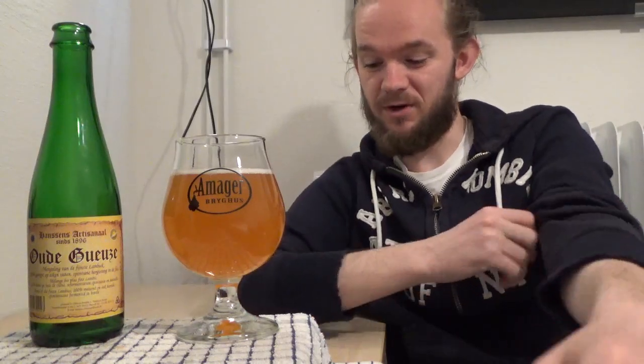So yeah, as I always say, take a little bit of time and just enjoy the aroma of the beer before you get stuck into it. But let's have a taste of this beer now and see how we get on. So this one is the Oude Geuze from Hanssens Artisanaal in Dworp, just outside of Beersel, to the south of Brussels in Belgium. Let's get stuck into this one. Slàinte, skål, prost, santé.